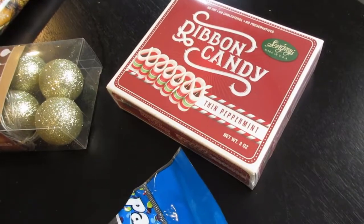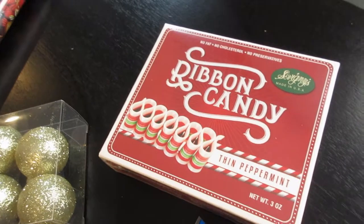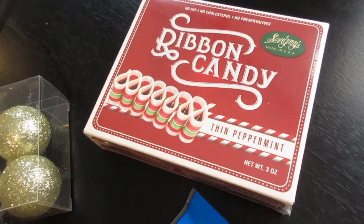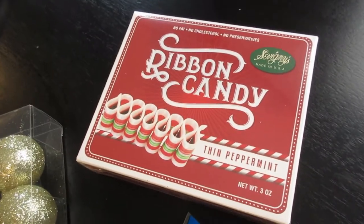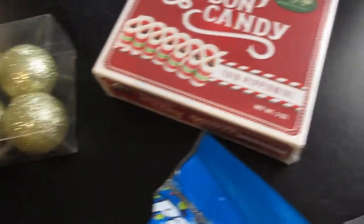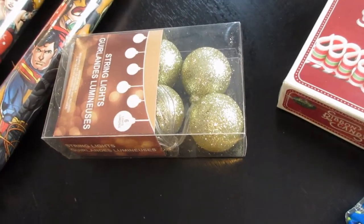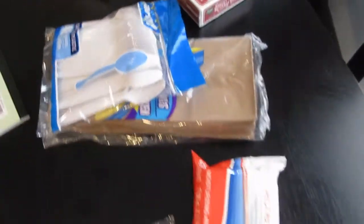I got this ribbon candy. My aunt loves ribbon candy, and she's hosting a little party this evening, so I'm going to give that to her as a little hostess gift. I got these string lights. I thought that these would be really pretty in my centerpiece for on my dining table, so I got those.